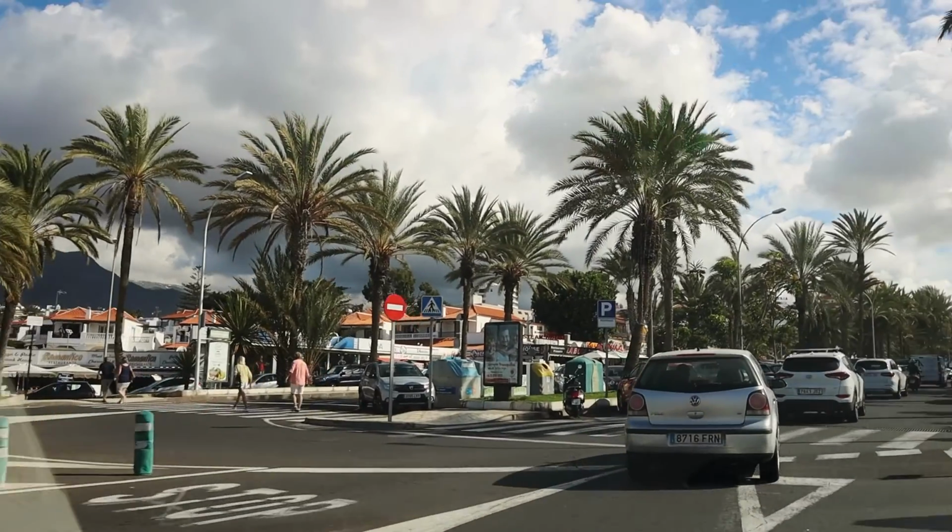Now, Playa San Juan is just up near Playa Abama Beach. We're gonna get up there and we're gonna explore that area, the little fishing village, the little beach, and have some lunch. And stick around because at the end of this video, I'll explain everything you need to know about getting from Playa Las Américas or Los Cristianos and up to Playa San Juan.